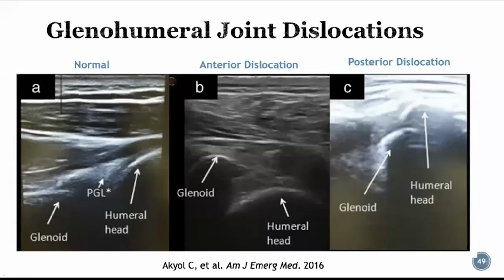Here are examples of the anterior dislocation in the center of the screen. This is just the normal image that I showed previously. If you're imaging the joint from posterior and they have an anterior dislocation, you should see the glenoid most superficial and the humeral head dislocated anteriorly. There are studies that describe drawing a parallel line from the top of the glenoid and a parallel line from the top of the humerus. If that is negative, they have an anterior dislocation. And if that is significantly positive, they have a posterior dislocation, where the glenoid sits farther from the humeral head.